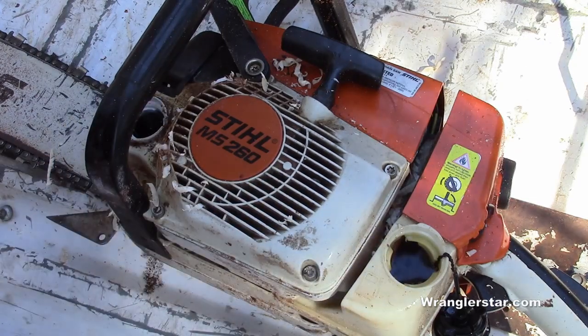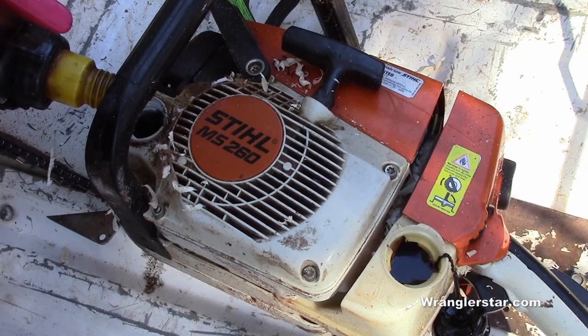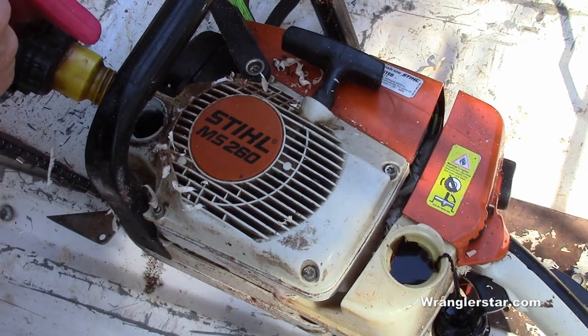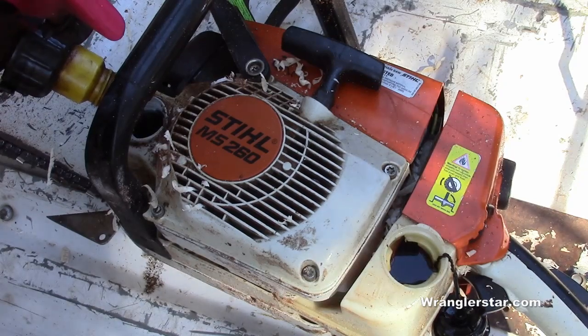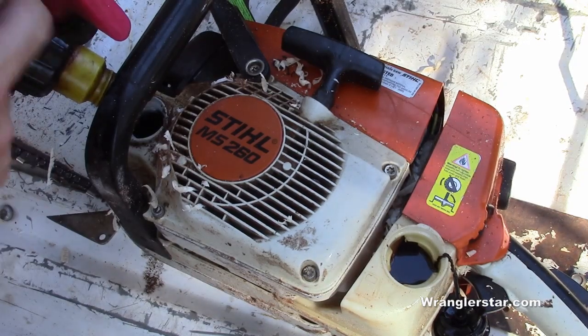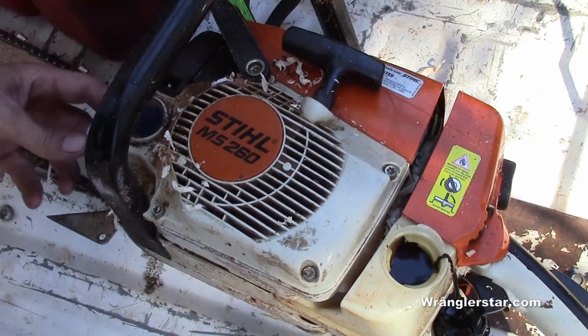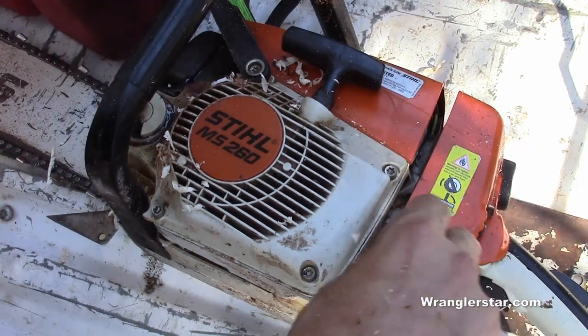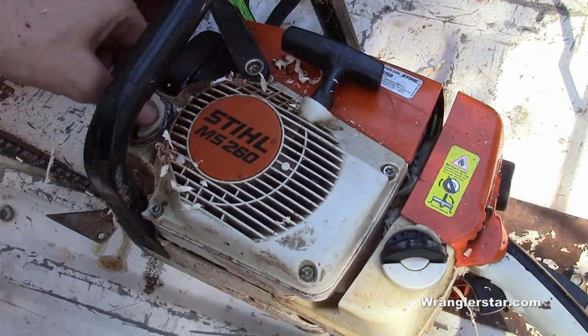After you use your power saws, you should also blow out the air filters and the intakes right here with compressed air. This is where it sucks air in. You need to blow all that out, all underneath, get those chips out of there. You should do that every time you cut. And now it's going to be all ready to go, a nice sharp chain and full of oil and gas.